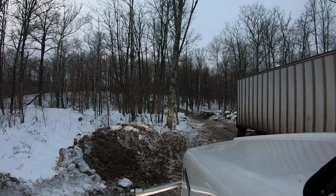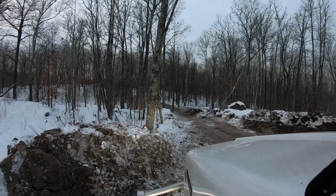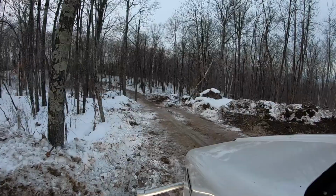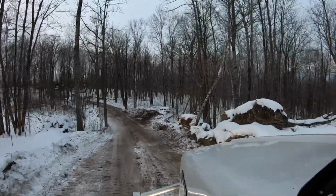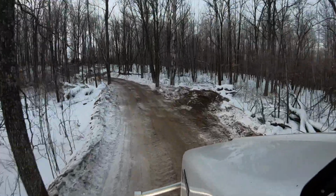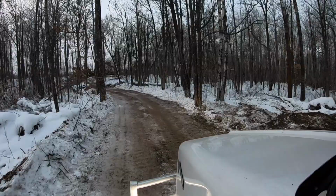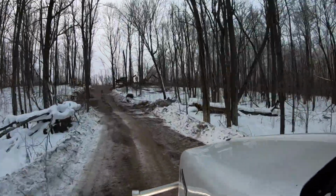This is a view of the hill we have to get down and up to get up to the slasher up on the hill, and just another view of it. If the sun comes out on this part of the hill I'm going down, you can spin out and have to be pushed up to the top. So it's kind of miserable if the sun warms it up and gets it slimy in here.